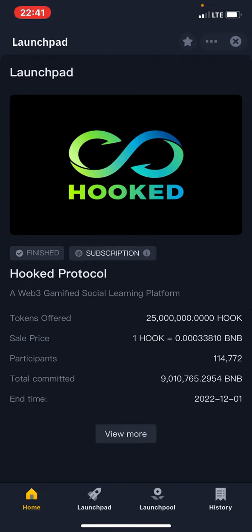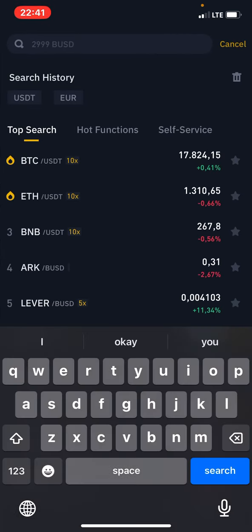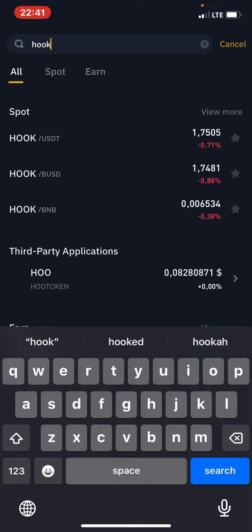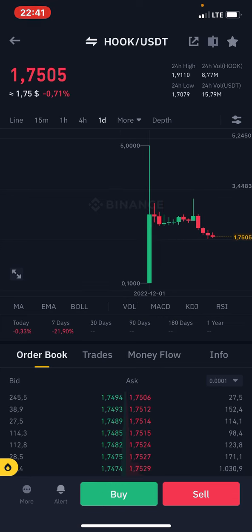I'm going to go back to Binance to show what I'm talking about. Hook token. As you can see, at the time I'm recording this video, someone that bought this token around that time would have about $200,000 just from purchasing this token at under $14,000. So this is a great way to make money on Binance.